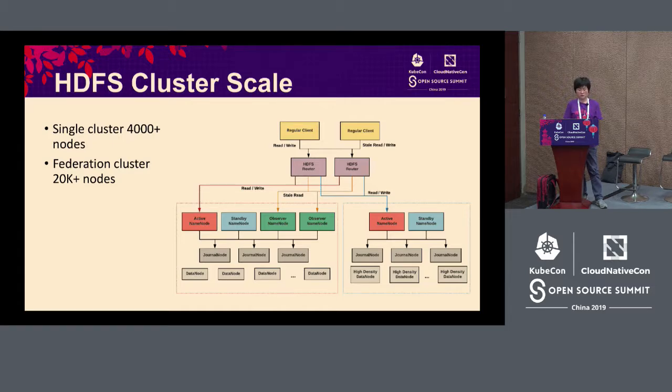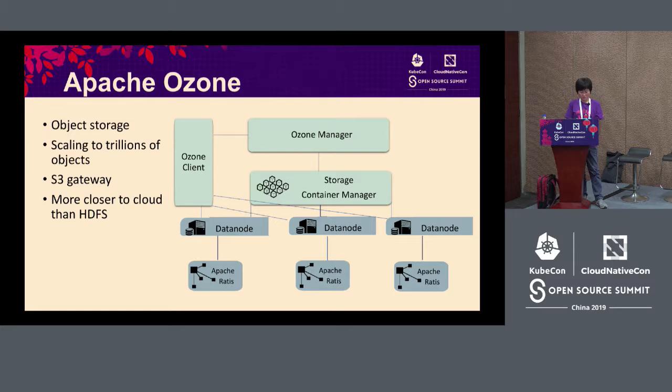Now the default cluster size is very large, and there are a lot of nodes as well. A single cluster may have more than 4,000 nodes, according to our understanding. But there are also federation cluster mechanisms, with which we know it can easily get to more than 20,000, even several dozens of thousands of nodes.